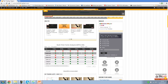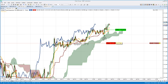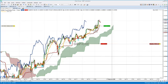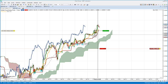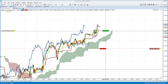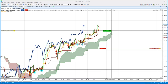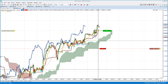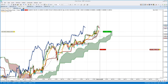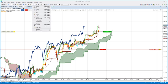So if we now go to the pound Swiss on the 1 hour chart, we can see we took the trade earlier today at 10 o'clock, and our entry price was 148.79. We're in the money right now by 10 pips. Price has moved up, and we can see our stop loss down here below the Kumo, which looks quite a deep stop.